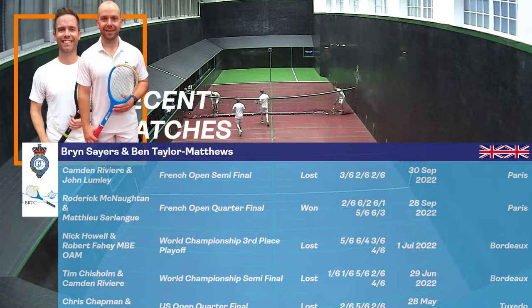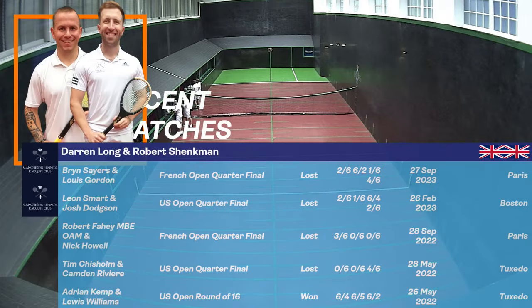So what do we think the Manchester pair of... Oh, some more stats. So the recent matches for Sayers and Taylor Matthews. A couple of the World Championships at Bordeaux. Came through in 5 sets against Rodden on Matcha. Great result there. A loss, to be fair, but Chisholm, Riviere. Bunch of sets there.